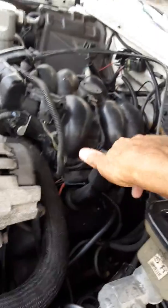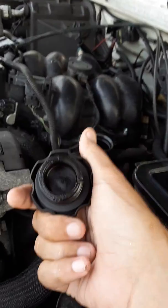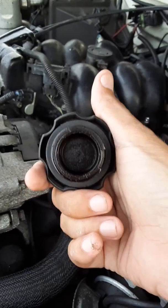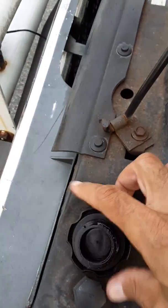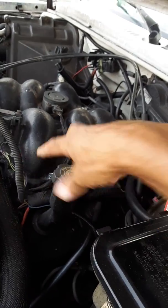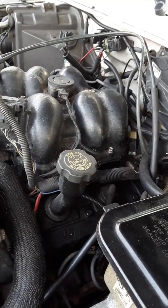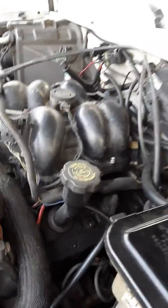Next thing you want to check, and this is something that is going to be debatable amongst people, you always want to check the back side of the oil cap. Why? Because on the inside, on this part right here, you can get sludge in there, and it'll be like a white, milky type stuff. And if you have white and milky inside of that, trust me, don't go nowhere. Now, it might just be condensation, but if it's hot like this outside, it's probably not condensation.